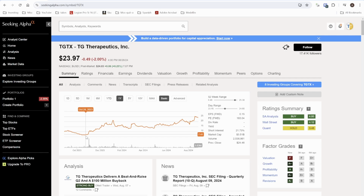But apart from that, I think this is another really good stock that the Ardelex community has recommended to me.